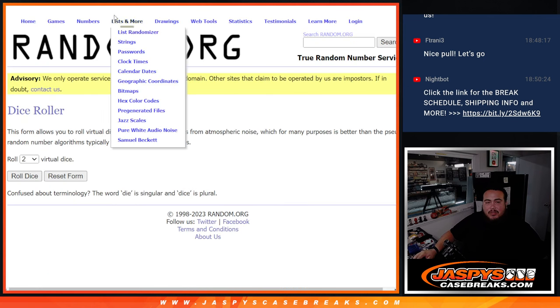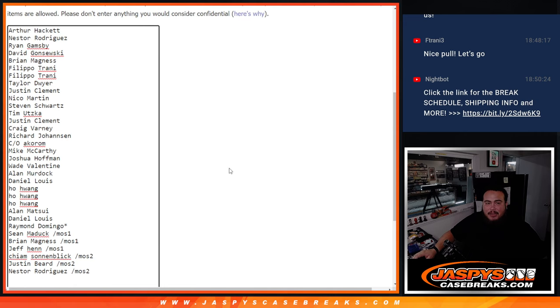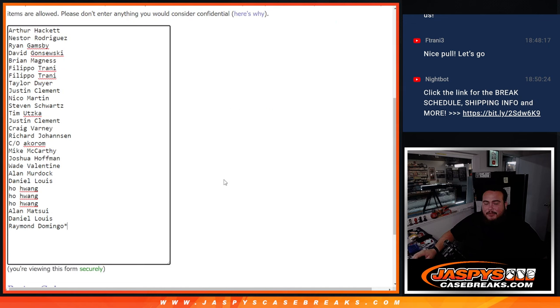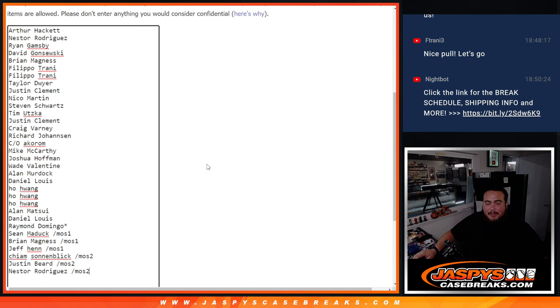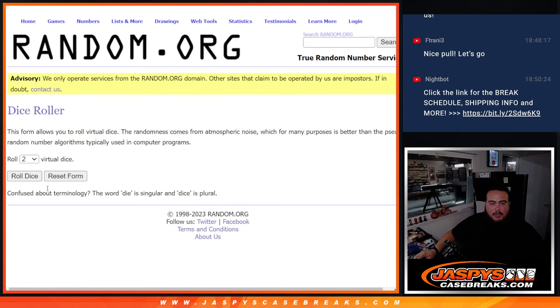So here's the dice roller. These are the customers that bought in straight up. This is everybody that's in the break, including a couple of the winners from the Mosaic pack break, numbers one and two. So we're going to use the dice roller here. We'll randomize the names for the full spot customers. Top two get something. We'll paste in the hit pack winner here to make it a total of 34. Randomize the 34 names. There's the 34 numbers, and we'll see what you guys get, and then we'll rip open the packs. So here we go, guys. Roll.